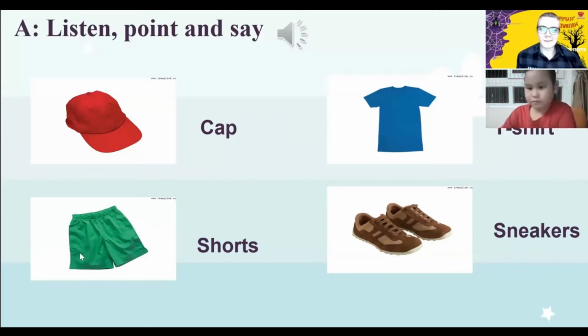Oh, you like the swamp shorts, huh? I like the cap and the sneakers. I also like the sneakers. And the skirt. And the shirt? Yeah. Oh, and the shorts? No. Not the shorts. You like everything, but not the shorts. Okay.